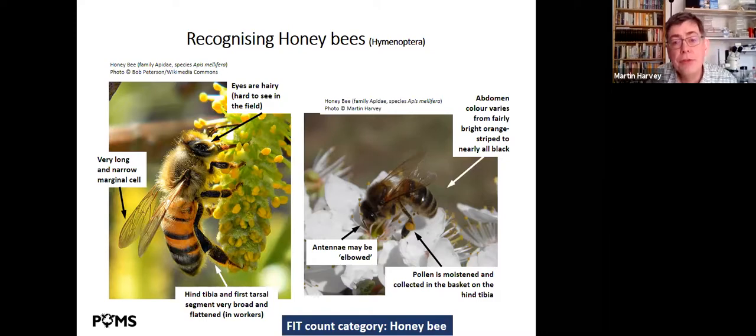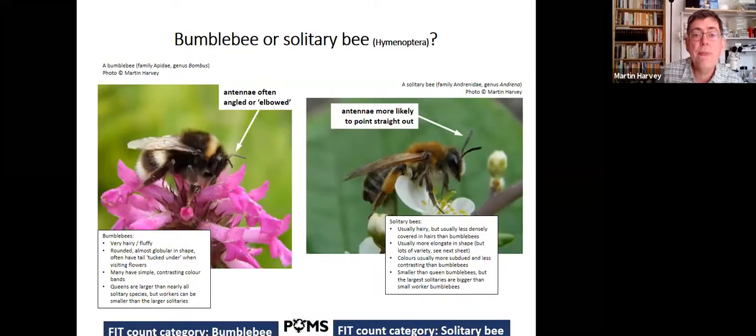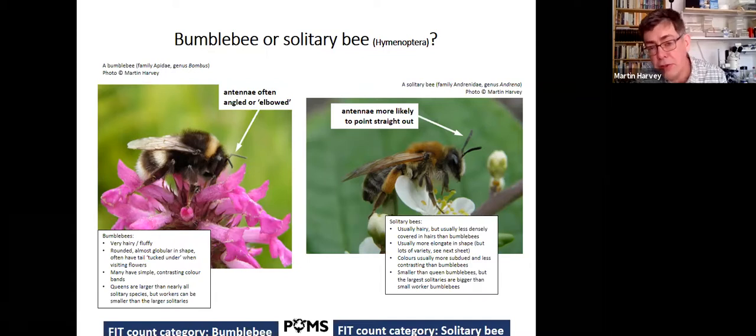So that's some of the information that's in the ID guide that you can download. And then we have 20-something bumblebees and 200 and something solitary bee species in the UK to look out for. And again, as far as the fit counts are concerned, you don't need to know the species, but you do need to be able to sort them into one category or the other.